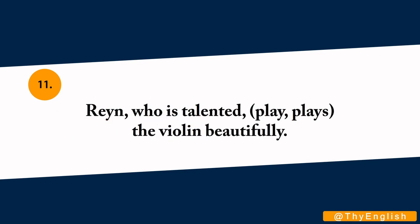Number 11. Rain, who is talented, plays the violin beautifully. Our subject is Rain, and it is singular. So the verb is also singular or with S ending. Plays. Rain, who is talented, plays the violin beautifully.